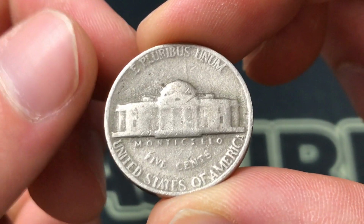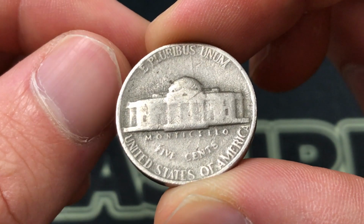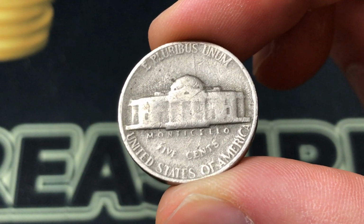So you can also see some of the markers. The R is sunken or depressed. There's a little bit of a die crack there going through the U and the S from Monticello. But for the values and again that history, let's head over to the presentation.